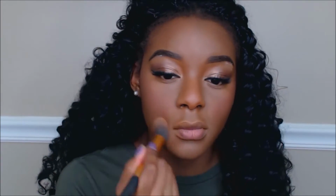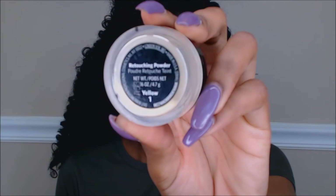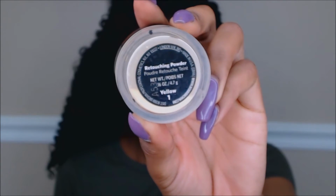Next, I'm just going to be removing that baking powder. This is the Real Techniques contour brush, and I'm applying a little bit of a more yellow tone powder. This is the Bobbi Brown Retouching Powder in the shade Yellow 1. Just up under my eyes and a little bit on my chin and nose, just to make everything a little bit brighter and bring it forward a little bit more.